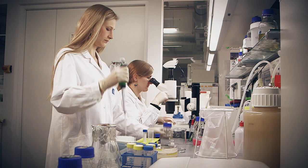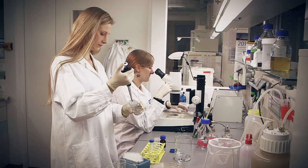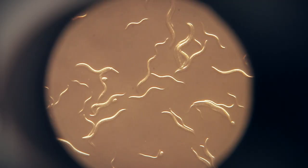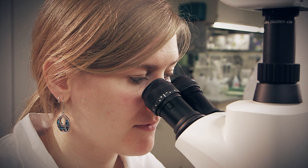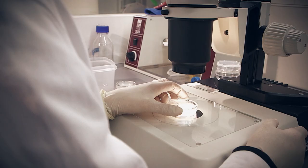At the Berlin Institute for Medical Systems Biology, or BIMSB for short, scientists address the basic issues of life. With model organisms like the nematode C. elegans, researchers want to find out how genes communicate with each other. Disorders in gene regulation are often the cause of diseases.